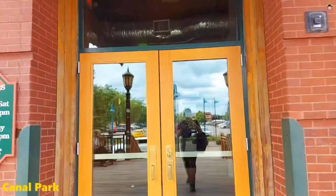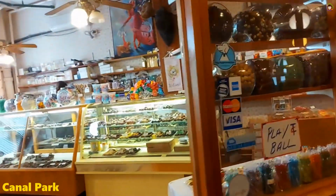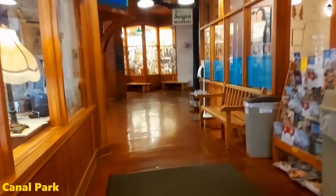The Duluth Sites Marketplace is a mixed-use commercial building with shops and restaurants on the lower floors and office spaces above.